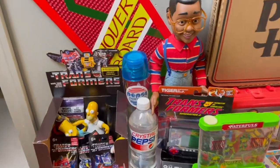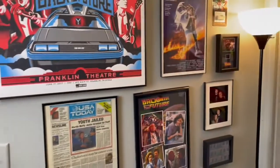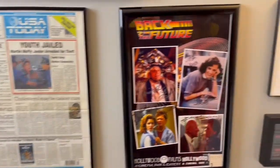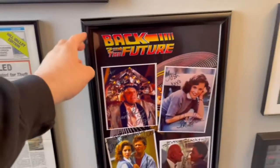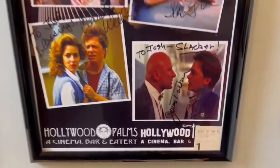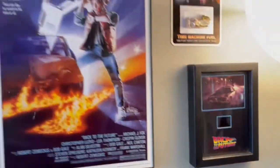Got some Pepsi Perfect, Crystal Pepsi, little hoverboard prop. And then this is a Back to the Future wall. Just some items that I've been fortunate enough to get. The USA Today newspaper they released. This was an anniversary screening I attended, and Lea Thompson and Christopher Lloyd and Claudia Wells and James Tolkan were all in attendance, so got their signatures, got to meet Lea and Christopher Lloyd.